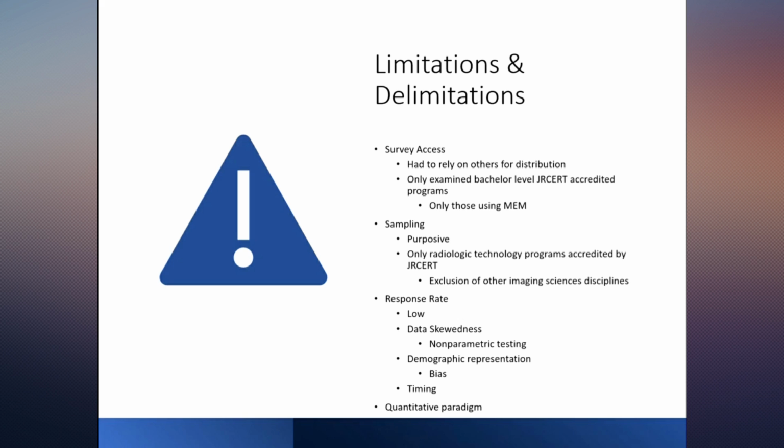Additionally, due to the nature of online surveys, response rates were expected to be low, further limiting the study's generalizability across the entire population. A major limitation of the study was the small sample size utilized for analysis. While statistical analysis was utilized to demonstrate the validity of this small sample size, having a greater number of respondents may have produced different results.